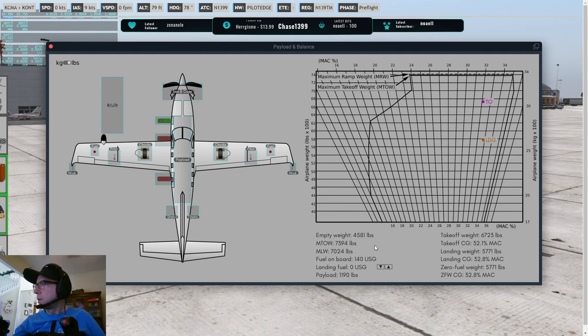So 110, 110, 170, 170. I have to fill out all this crap. Zero. LNT, CMA, two pilot, four passengers. Okay, weight and balance, 170. So that gives me a takeoff weight of 6927. That is way off. Why is that way off? Wrong fuel, that's why. 6726. There we go. Now I'm golden.